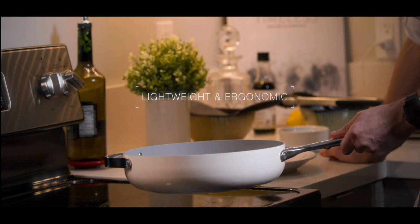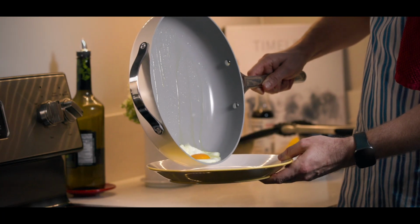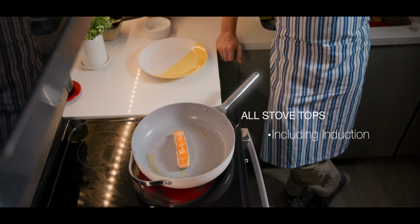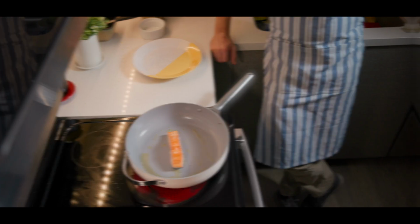There is no denying that Caraway's cookware is beautiful, but what about how it functions day to day? Now, it's lightweight and ergonomic, easy to handle and maneuver, especially compared to heavier ceramic or cast iron alternatives. It works with all stovetops, including induction.